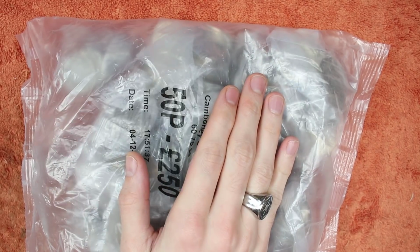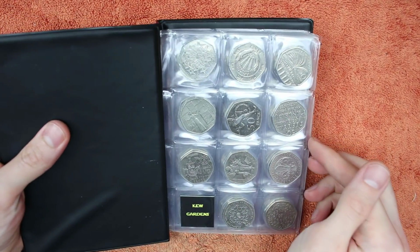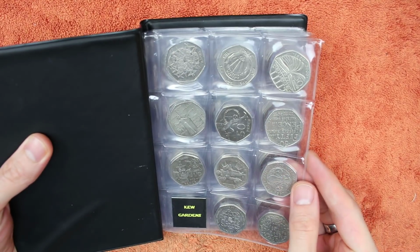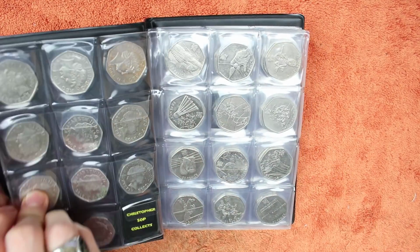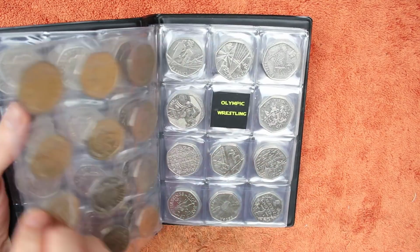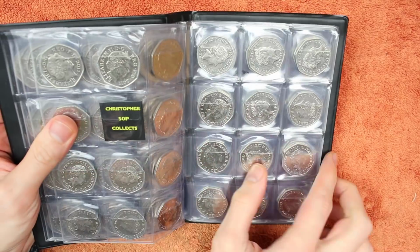Today we've got another £250 bag of 50p's to have a hunt through, looking for the commemoratives, the ones with more than face value, but ideally we want one of the two we're still missing. We are missing Kew Gardens, the ultimate holy grail of UK coin hunting. We've got a whole page of Olympics there, another whole page of Olympics there, and we are missing Olympic wrestling that hopefully we will find.